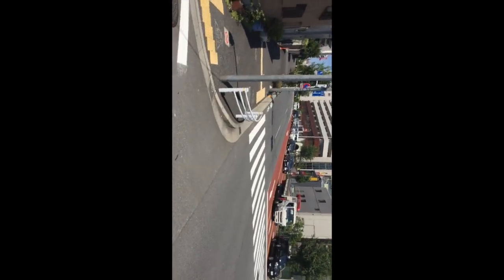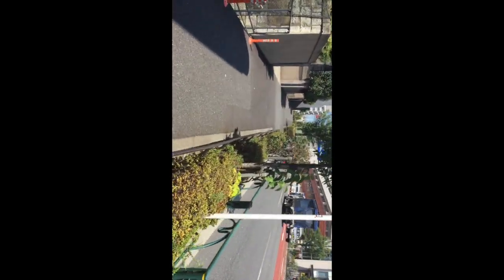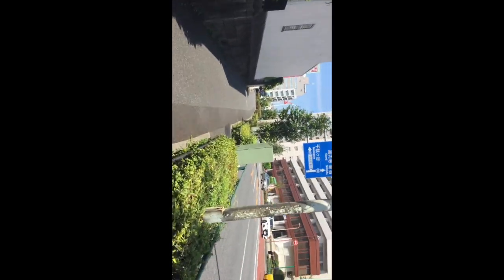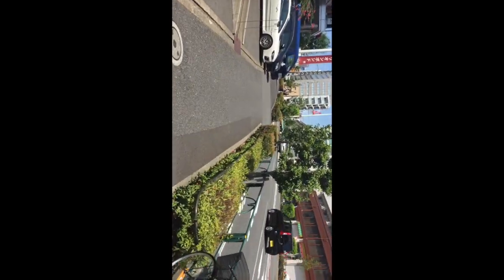All right, this is the uphill heading up to 40K. Short, sharp, shadowless. It's really nothing, just a matter of 100 meters or so. Right at the top, you're going to take a left, and that'll lead straight back to the stadium.